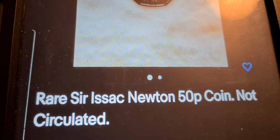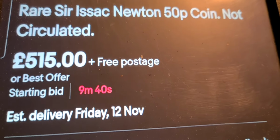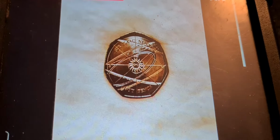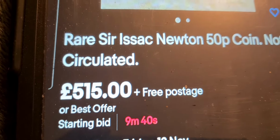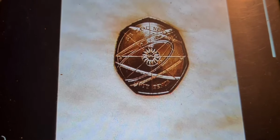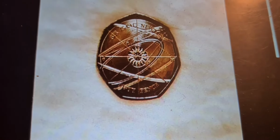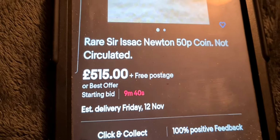So this is a rare Sir Isaac Newton 50p coin, not circulated, and £515 plus free postage. So this one is elevated out of the bad and into the ugly. I can only hope that no one would ever be foolish enough that they would think paying £515 for a coin is acceptable. So this is a case of either money laundering, buyer just trying to take advantage of somebody, or somebody with maybe too much money. But either way, don't be conned into paying something that's £515 plus postage. So on to the next.